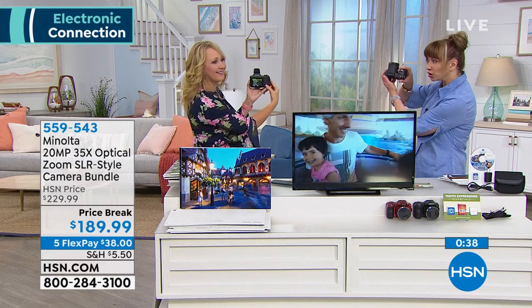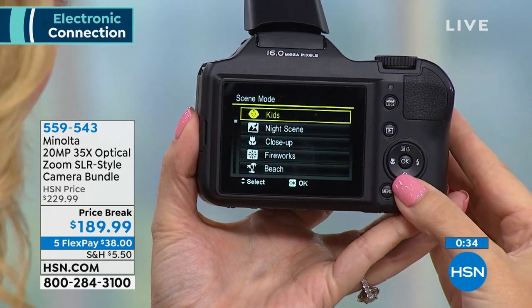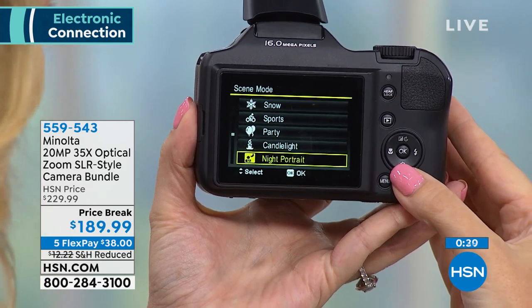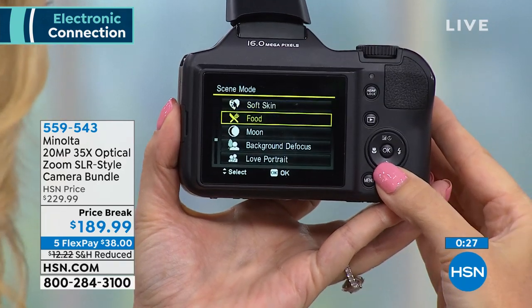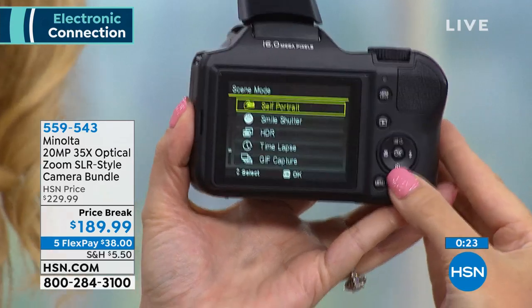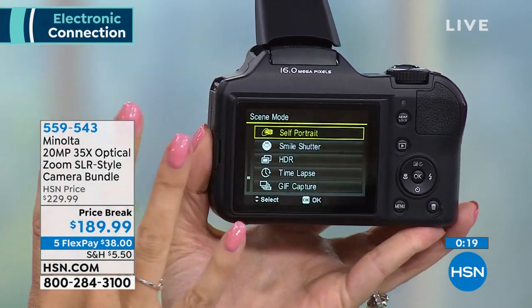You turn a dial. Look at these scene modes. Crazy. Portrait, landscape, sunset, dawn, backlight, close-up, fireworks, beach. There's even night portrait, party, food, moon, background, love portrait. When it sees two little heads together, it automatically takes the picture. There's even a selfie mode. You can even do editing within the camera, where you change up the look and feel of the pictures.